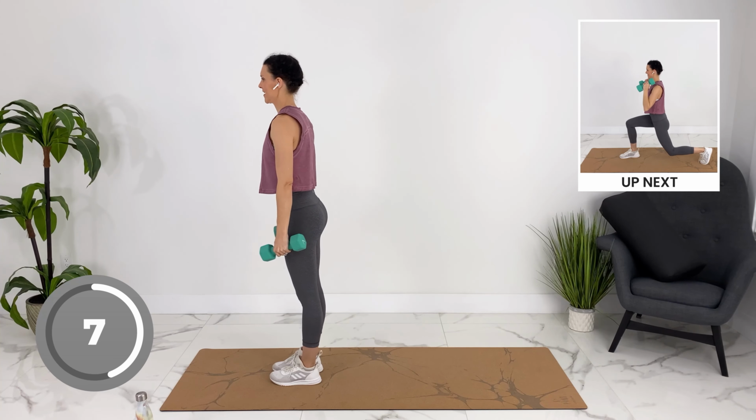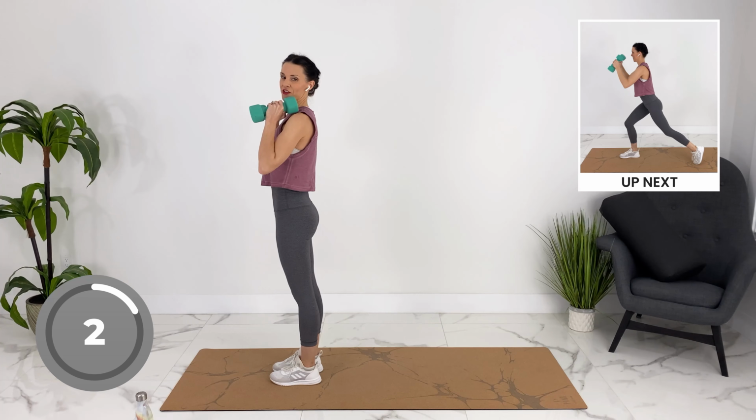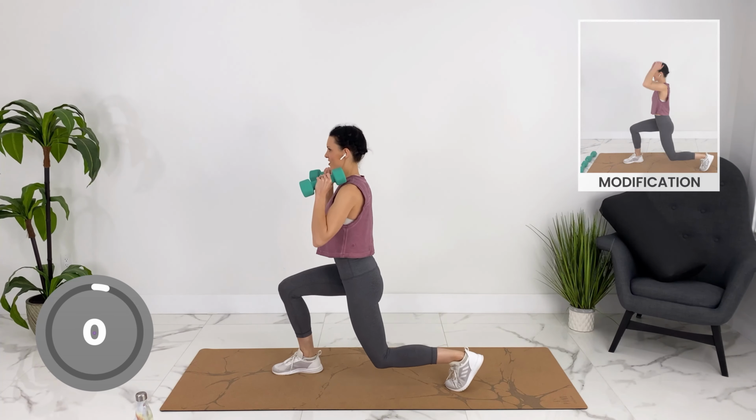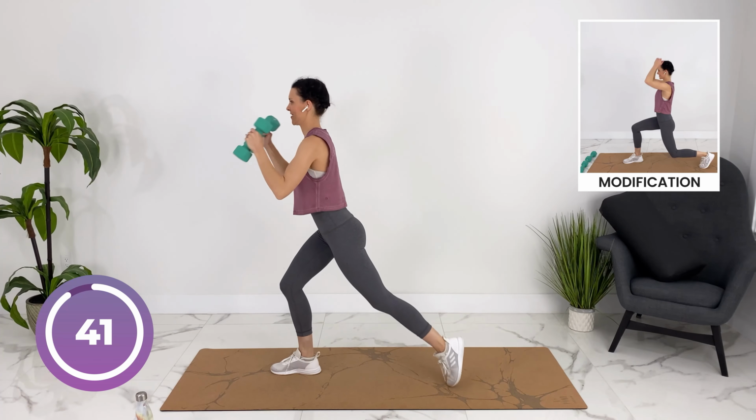Setting up on the other side. Re-engaging your core. Lunge. Exhale as you lift.